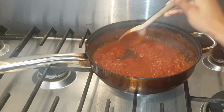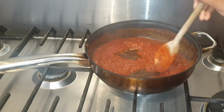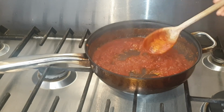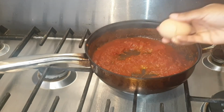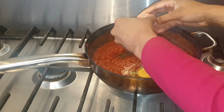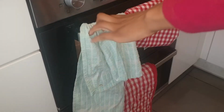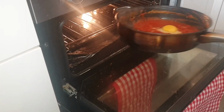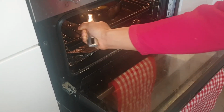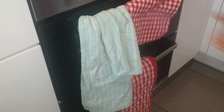I made some little wells for my eggs, which I then cracked into the pan. And once I had done this, I did leave them on low heat in the pan for another couple minutes so that the bottoms could cook before popping them into the grill at 200 degrees. Yeah, for about three or 4 minutes. I check at 3 and then wait till 4 until it's the consistency you want, I guess.